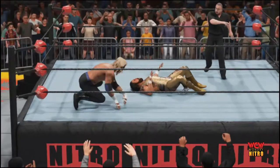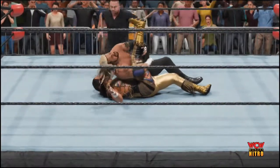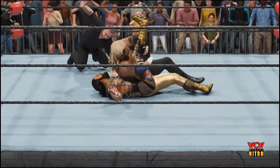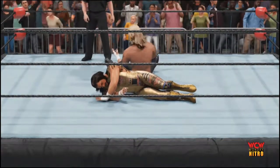DDP! Diamond Cutter from Diamond Dallas Page! Now, his shoulders are down. Digging deep for a kick out! Incredible resiliency from the Macho Man!